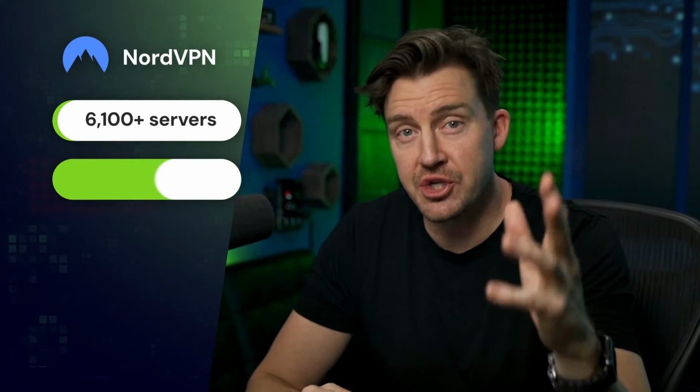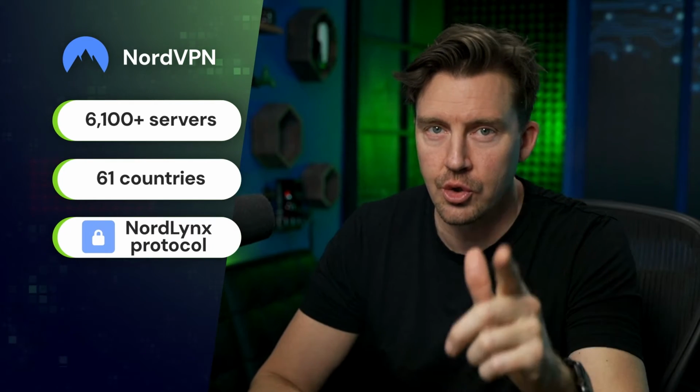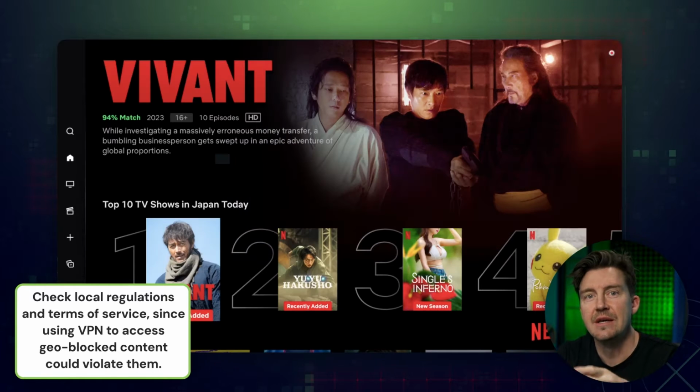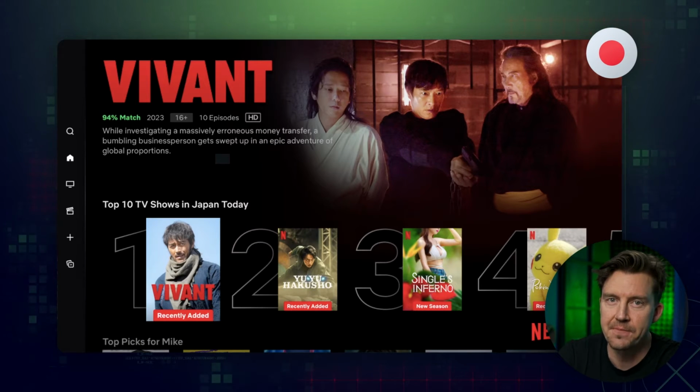Now you have access to the app and over 6,100 servers in 61 countries, and the fastest NordVPN protocol, NordLynx. So the countries on this list are the locations I think of when wanting more streaming content. So it's more than enough for most region-specific services or just extra Netflix libraries.